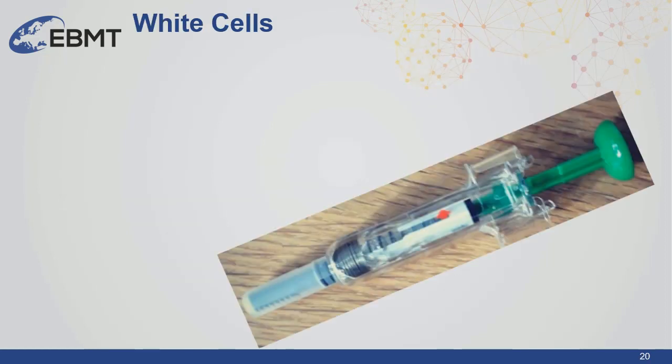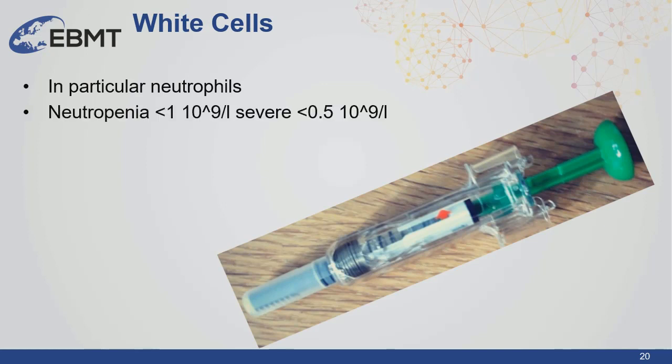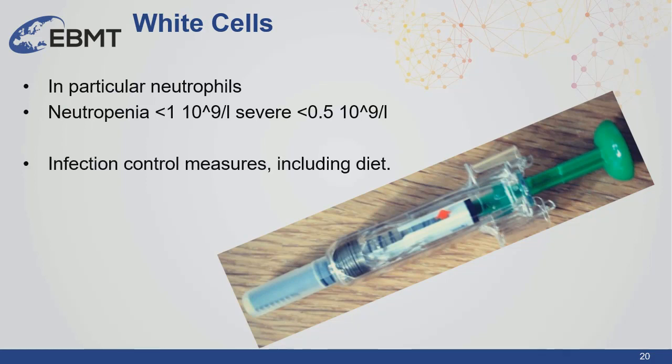And white cells. In particular, neutrophils. So, severe neutropenia would be less than 0.5, and neutropenia would be less than 1. And at this point, we would have good infection control measures. If possible, we would isolate the patient, advise good hygiene. We would encourage visitors because it's good for mental health, but if they are unwell with infective symptoms, then we'd ask them not to visit.